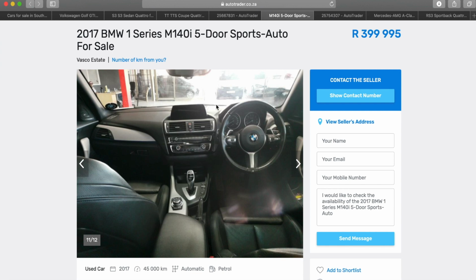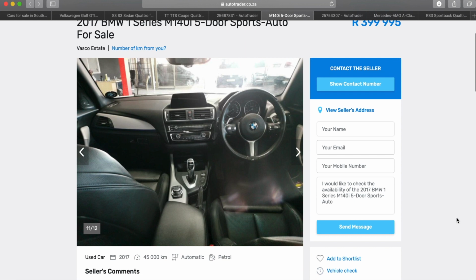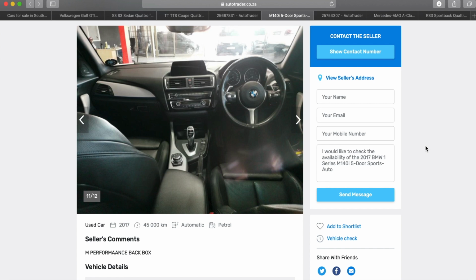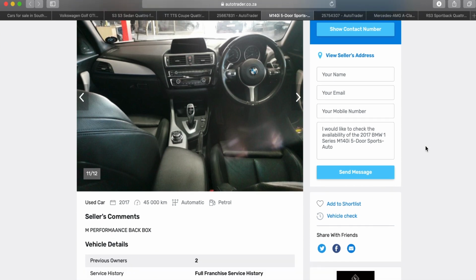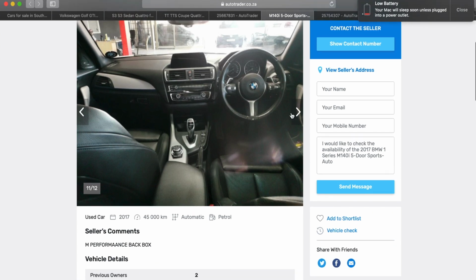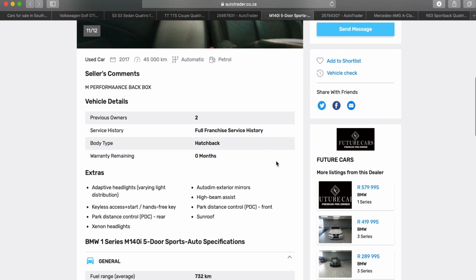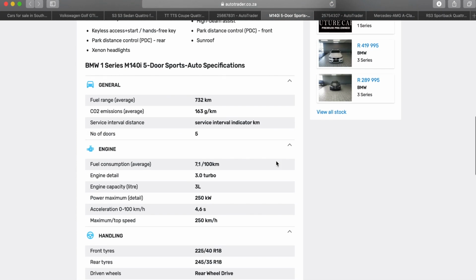I would have loved the wide screen that comes with these, but essentially I'm looking at a 2017 with 45,000 kilometers on the clock, and it is an M140 going for $399. What happened to this car? Is this a deal or what? I don't know, maybe the motor plan is out or something like that. I'm not too sure, but I am quite interested in looking into this car.